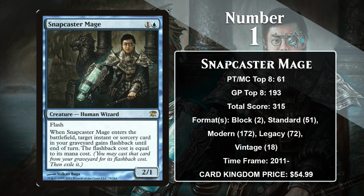Snapcaster usually shows up in control decks, and it isn't completely unheard of for a Snapcaster deck to just win the game with this little 2-mana 2/1 as an attacker. Snapcaster Mage has also seen play in every format it's been legal in. Blue-controlled decks in all of Magic's formats have featured Snapcaster Mage, and they're going to continue to. Well, those are the 10 spell payoffs that have made the biggest impact on competitive Magic.